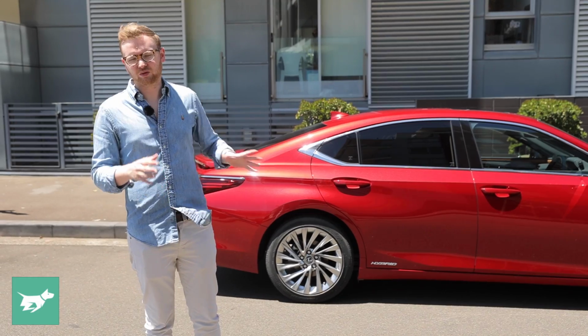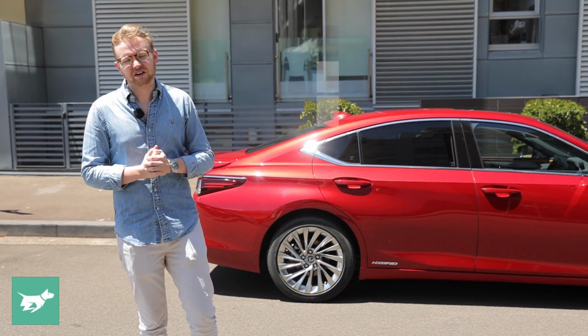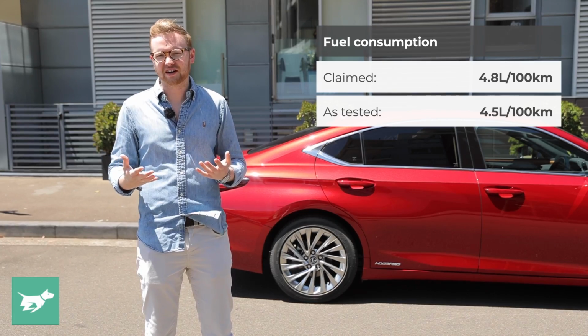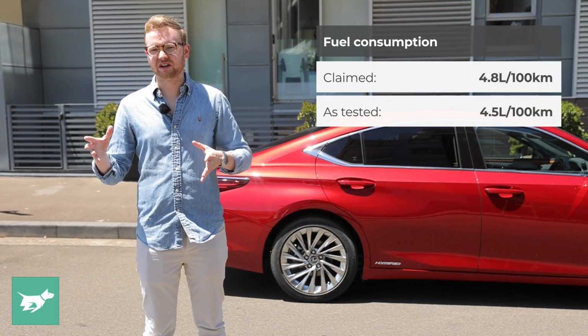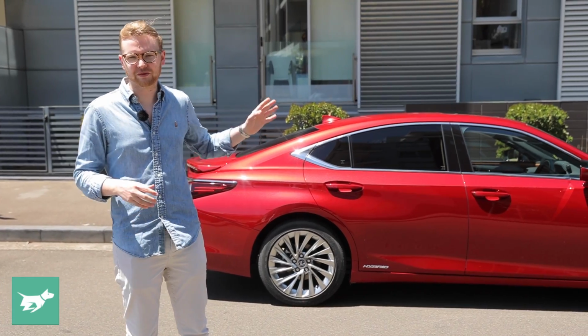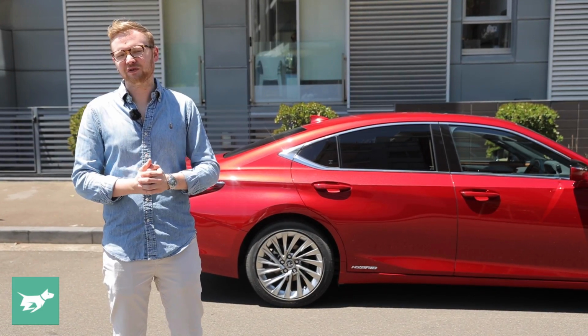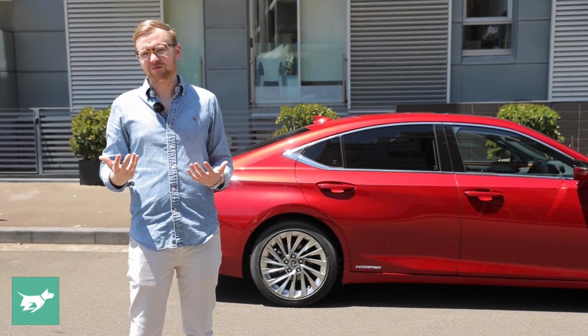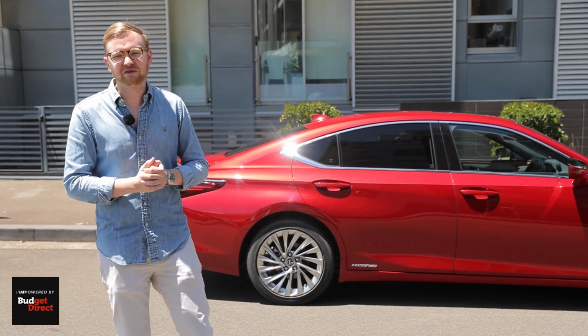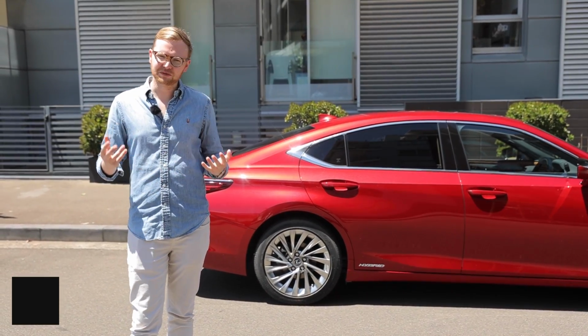Now, the hybrid is quite a different animal in that regard. Lexus says that it will use 4.8 litres per 100 on the combined cycle, but in a mixed test we did of the car, we actually managed 4.5, which is a really good result for something this big and relatively powerful. It has 160 kilowatts of power, so it's absolutely no slouch. But it does require 95 octane premium fuel at a minimum.